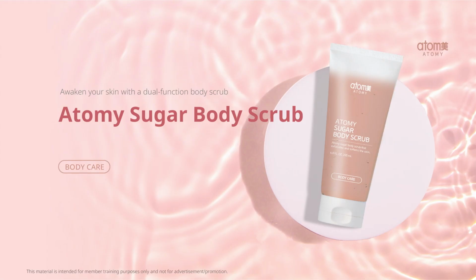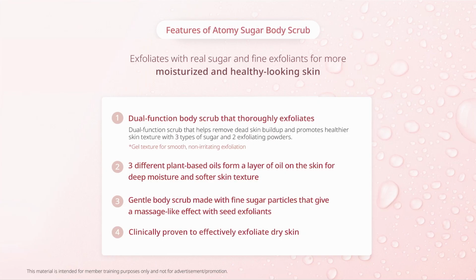Okay, may I have the screen? Okay, so next one, now we're going to transition from your feet to your body. How many of you, after taking a shower, have to put on body lotion because your skin gets dry fast? I have. I used to live in Boston, and during the winter time, it gets so cold, I come out and my skin's already getting dry because of some of the body soap that I use, right? And then I used to use a lot of body lotion to compensate for the dryness.